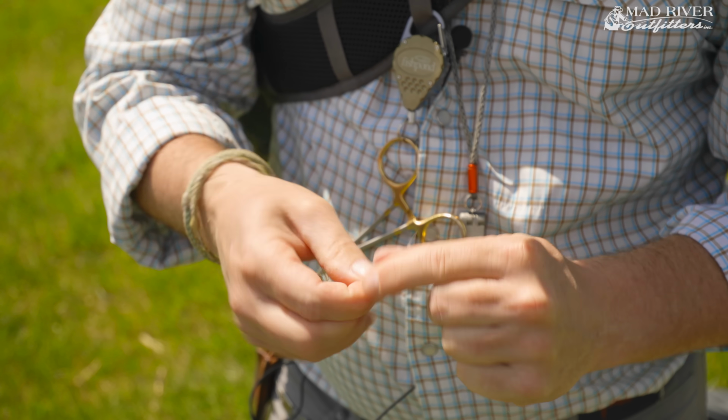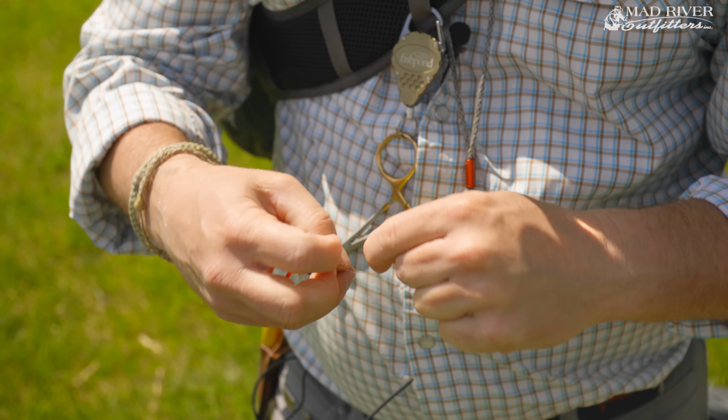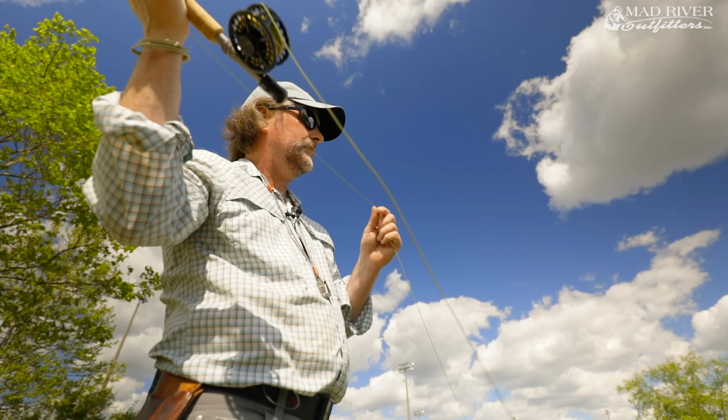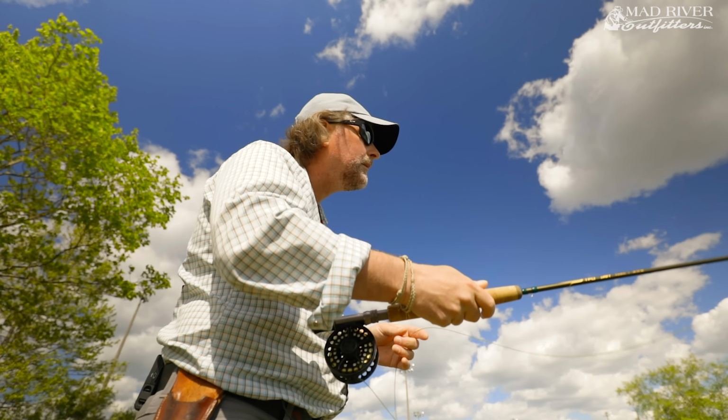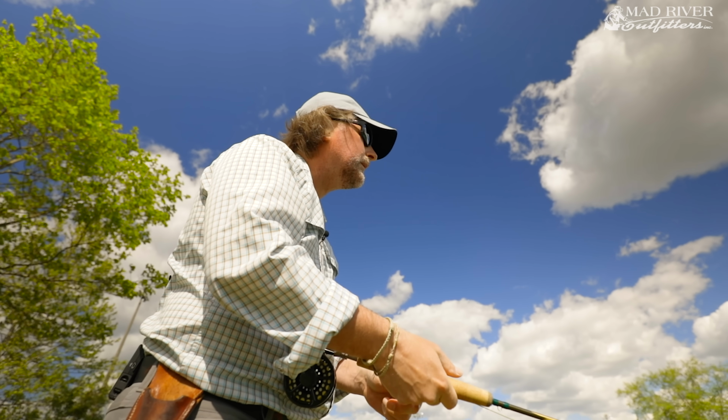I would say the majority of the trout flies that I fish are going to be size 12, 14, and 16, with most of them being size 14, unless there's a specific hatch going on, unless the fish are feeding selectively on a particular type of bug. Then you need to match it.